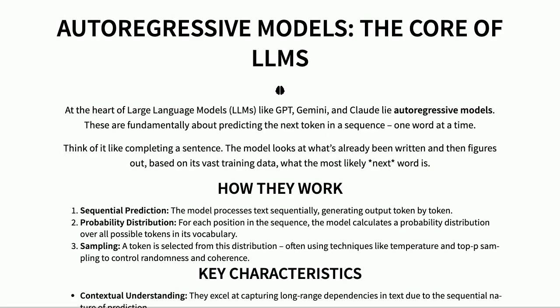Okay, let's talk about autoregressive models. They're the engine driving almost all modern LLMs. Essentially, these models work by predicting the next word in a sequence, one token at a time. It's like playing a really complex game of fill in the blank. They process text step by step, calculating probabilities for each possible word, and then sampling from that probability distribution to create coherent output. They are incredibly good at understanding context and generating text because they're designed to do exactly this: predict what's most likely to come next based on everything they've learned.